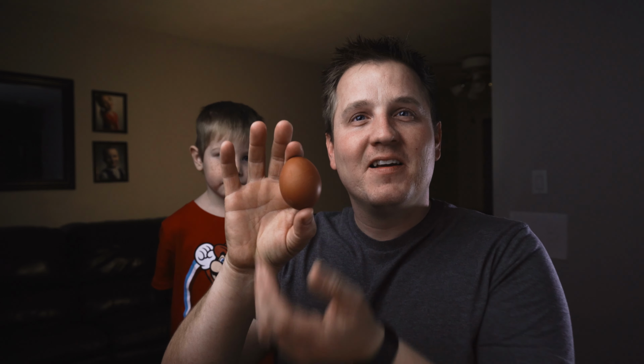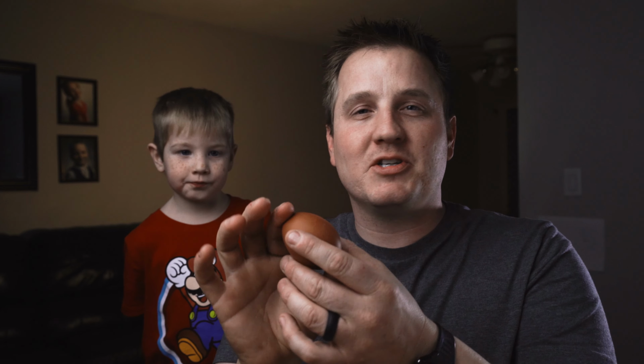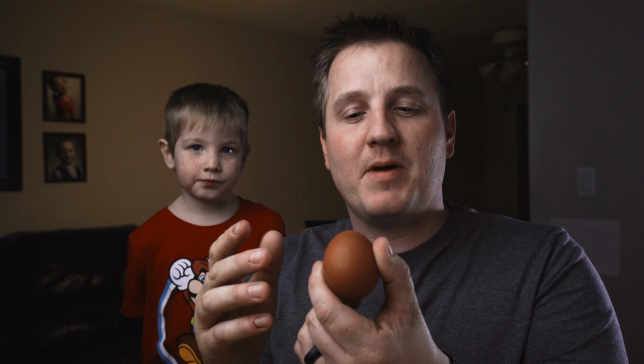So whatever the exact origins are, the motive for this breed was its rich black appearance and, of course, its most iconic trait, its rich, dark chocolate brown eggs right here. These are the beauties that these girls put out. Some of them are darker in color and some of them are more speckled, but they're all beautiful and equally delicious.